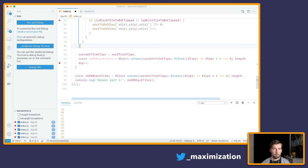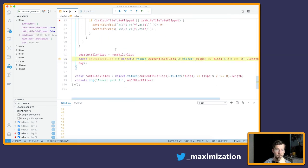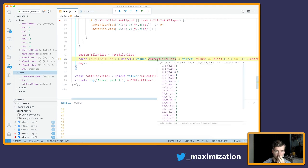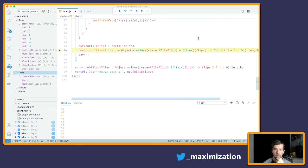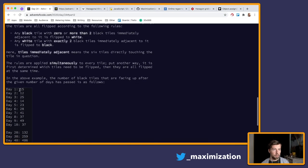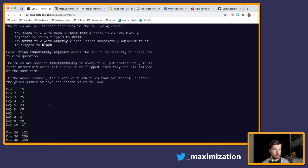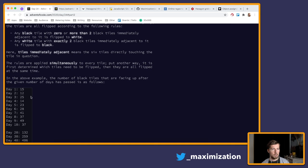So we don't need to log the days anymore. On our first day, we have undefined. That's interesting, because current tile flips, right? I need to add a breakpoint there. Okay, so that's correct. After day 1 we have 15 tiles. After day 2 we have 12 tiles. That's also correct. After day 3 we have 22 tiles, which is not correct. We should have 25.